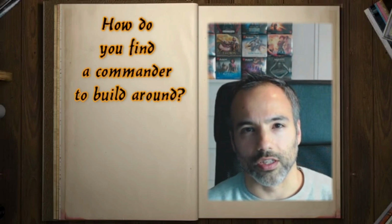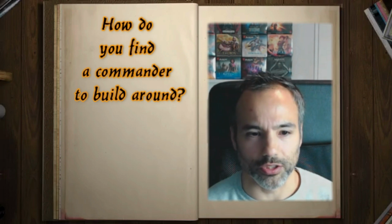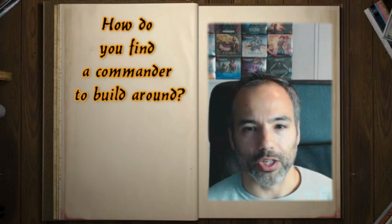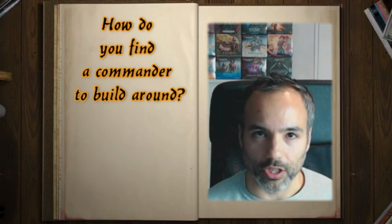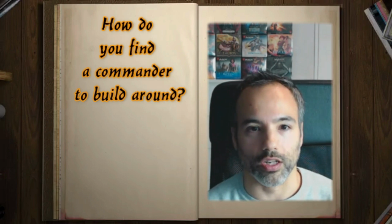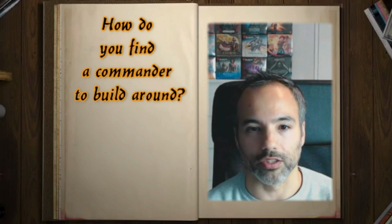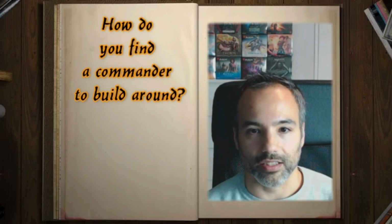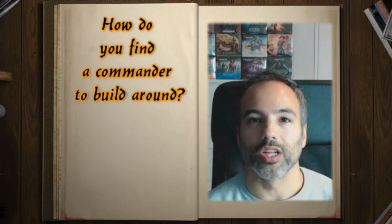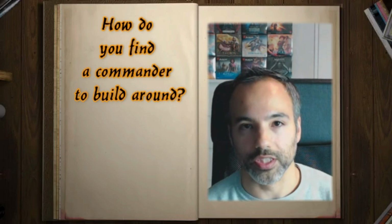And you also have color identity. It could be that you don't have any particular strategy or synergy or theme that you want to go for, but you do know that you like certain cards, and those are in these three colors, for example. So then you're going to go for, doesn't matter what the commander does, doesn't matter what creature type it is. All that matters is it has this color identity, so that I can build the deck around these colors, let's say.